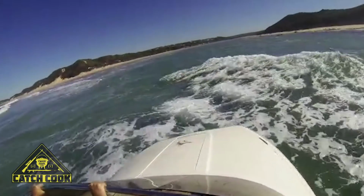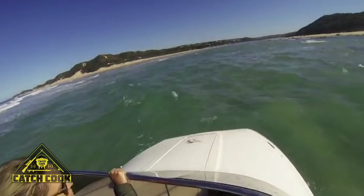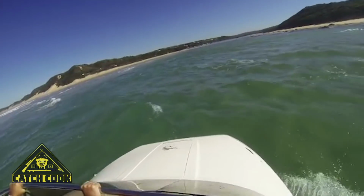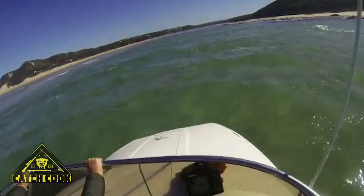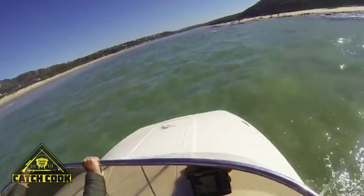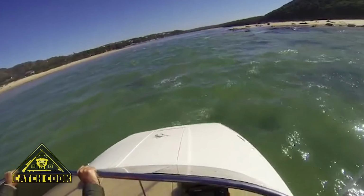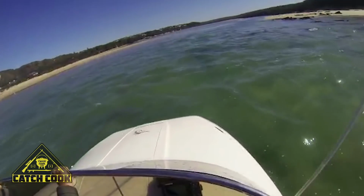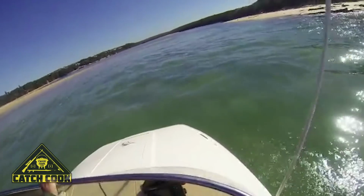So remember guys, when you use a river system mouth going in and out, make sure that your tide is right and make sure that you know what you're doing and be patient. Check your obstacles. If you're not sure, turn around, go back in. If the tide caught you, stay in, because you don't want to hit the sandbanks or rocks. But anyway, see you guys back home.